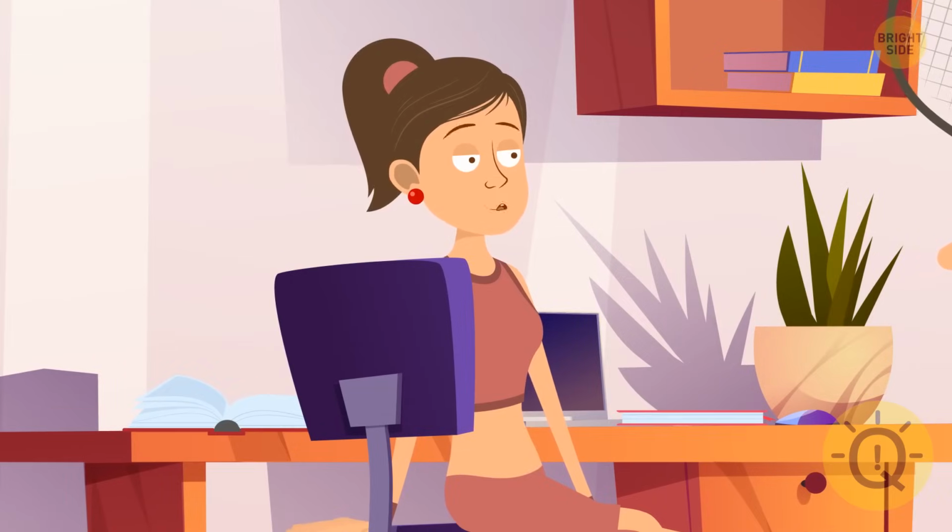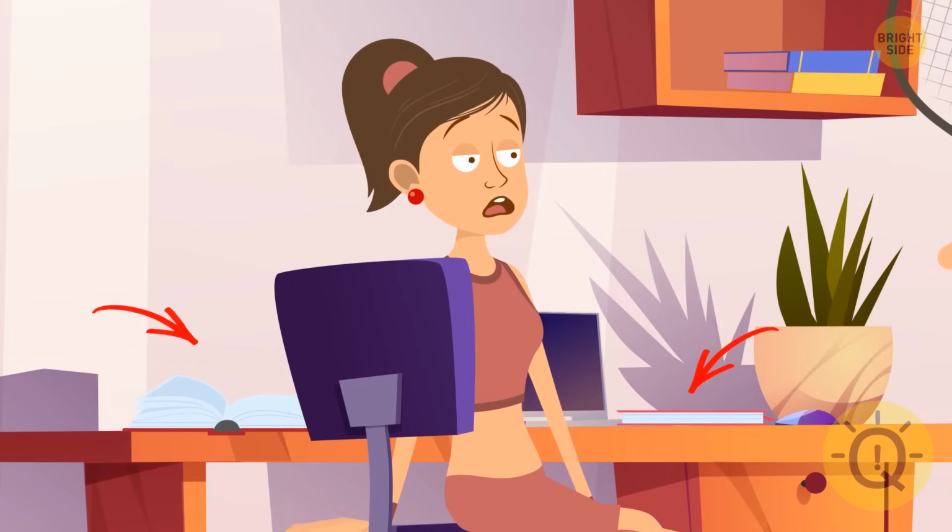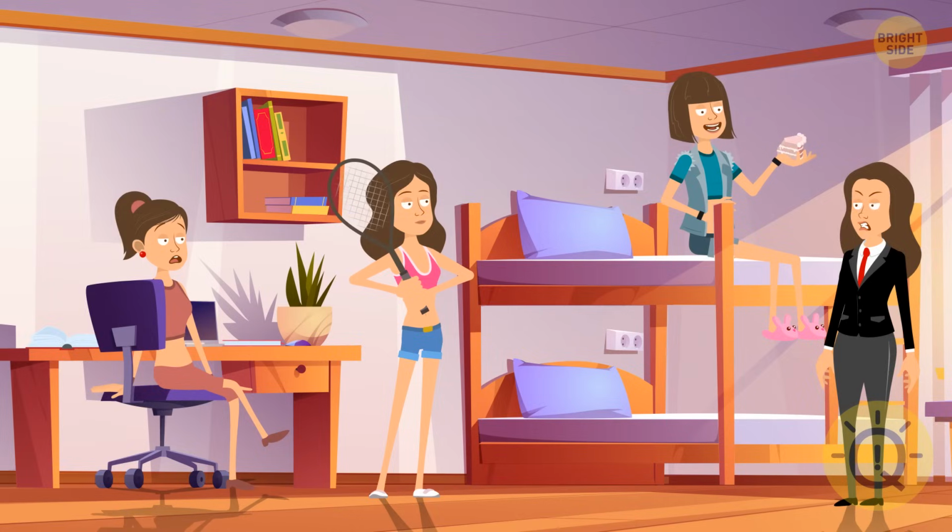It's Hannah. Take a closer look at her desk. There's an open book and a copybook. If she was playing computer games, they wouldn't be there.